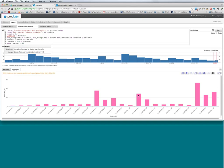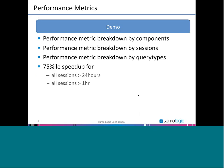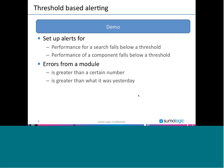So let me quickly switch to the presentation here. What I have shown you is not only how to do troubleshooting, but how to take some of the key insights and turn that into performance metrics, how we can use dashboards to visualize that, and maybe get alerts, and get an email, when the numbers that you observe are slower or faster than what I'm expecting.